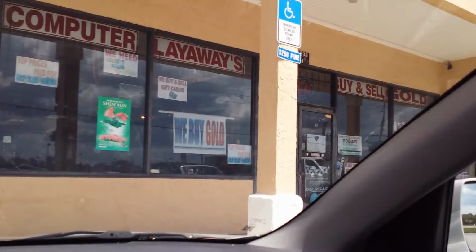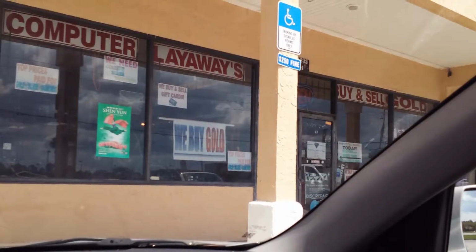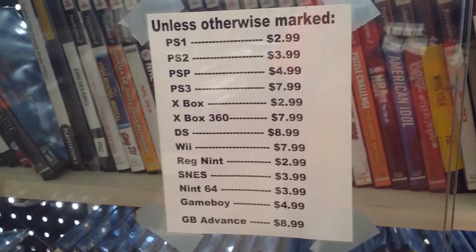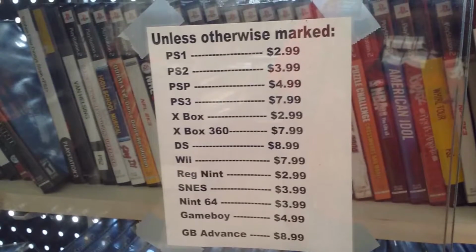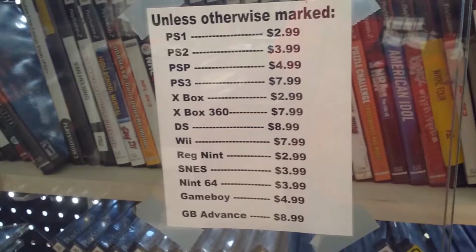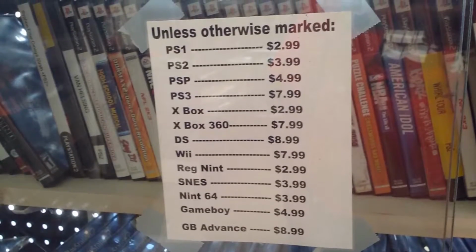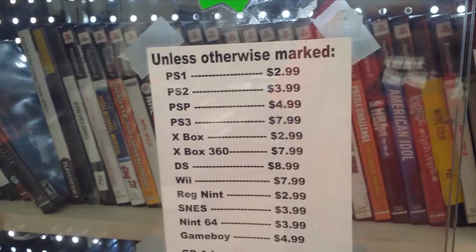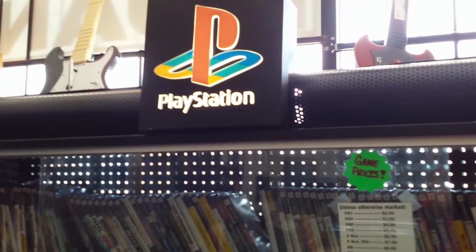So we go to the first one of the pawn shops, and this pawn shop, well, it wasn't a surprise at all. I was like, yeah, hopefully it has video games, and it does. And there it is. They list how much the video games should go for. $3, $4, $5, $8, $3. You can read it for yourself. It's like, wow. You kidding me, right?